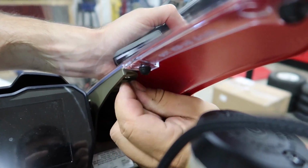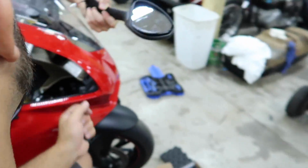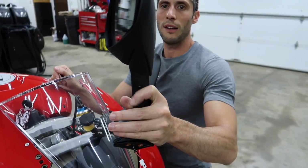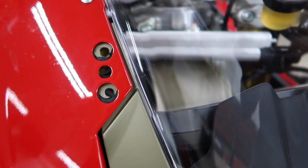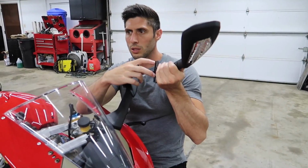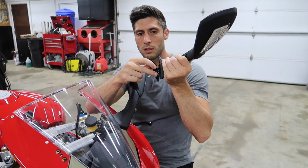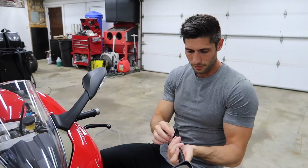Just got that connector out. Let's push it through this tiny little hole. Oh shit. There you go, guys. There's the $500 mirrors from Ducati. Honestly, I think that they would be fine if they were breakaway, and if they did something in this area. I guess they do have some rubber. Do we reuse this rubber? No? Okay. But it's just a shame that they don't work that well.